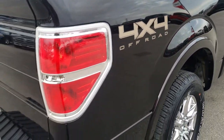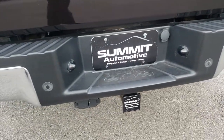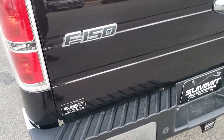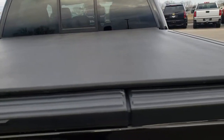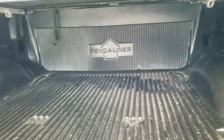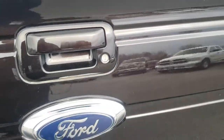4x4 off-road package gives you these skid plates. As we come around to the back here, you can see it has the backup sensors. Full towing package, which includes receiver hitch, 4-pin and 7-pin wiring. Has a soft Tonneau Sport tonneau cover. Locking tailgate. Has a drop-in bed liner. And it does have the tailgate step assist, which is right there. Has the raise assist as well.